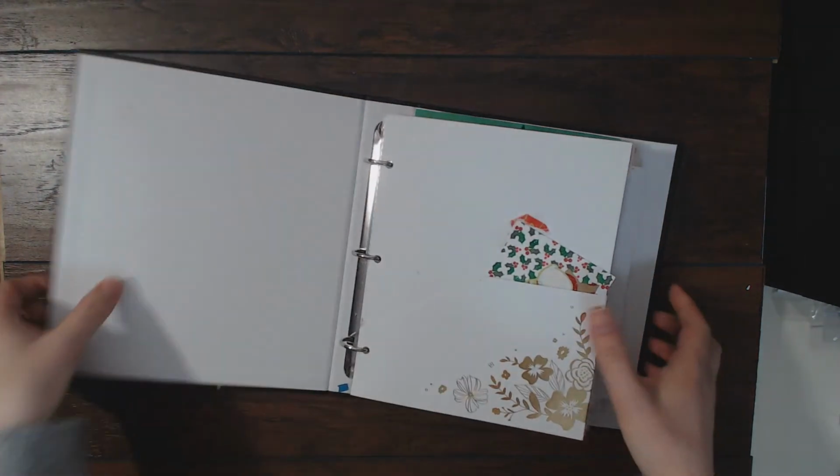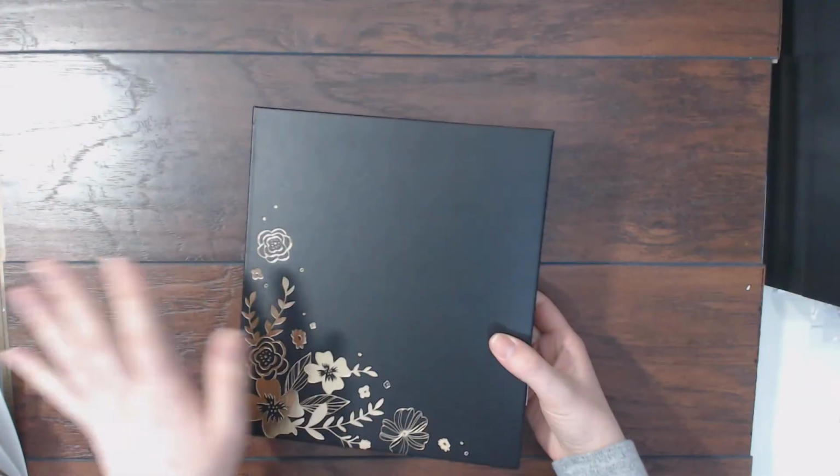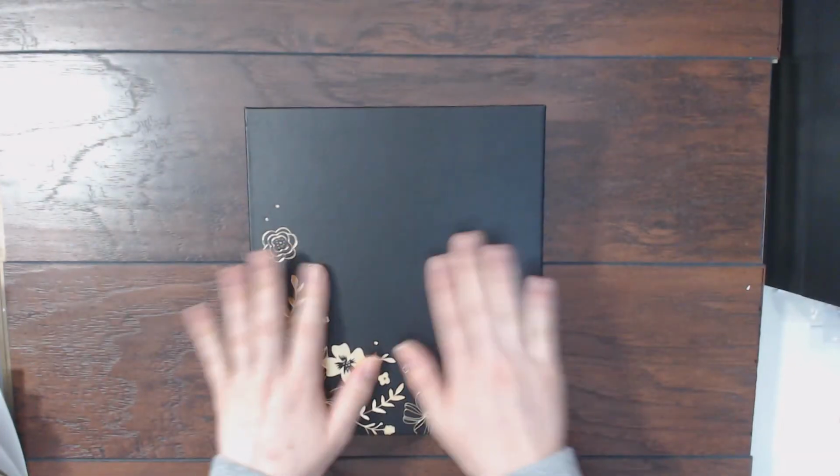That is my December daily album so far. I am going to get a different cover or a different notebook. I just haven't figured out which one yet. So that is a lot of what I worked on in January.